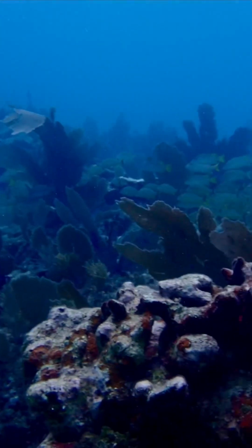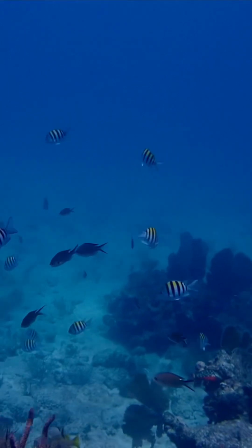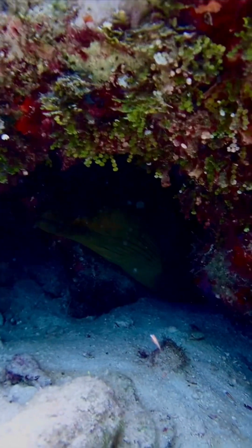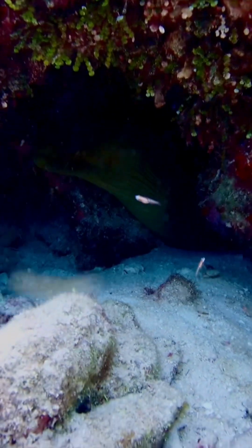There were so many fish swimming around, like these sergeant majors, and this massive blue tang. Under one of the rocks, I spotted this green moray eel.